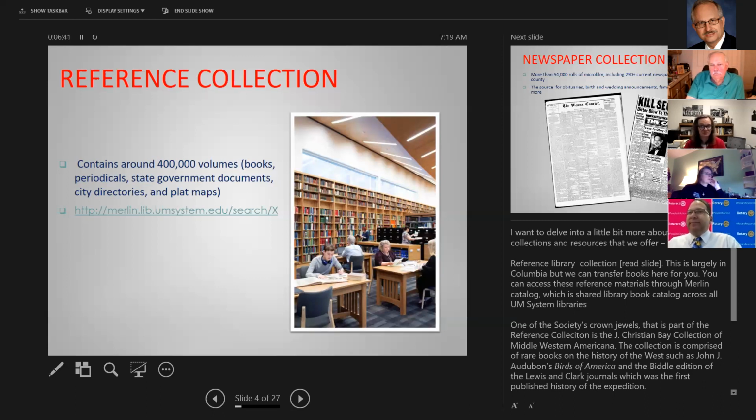Now, one of the lesser known collections is the Society's college periodicals collection, which features catalogs, bulletins, yearbooks, announcements, and other publications, mainly from academies, colleges, and universities in Missouri that no longer exist. These are useful for learning about the history of education in Missouri and for verifying whether or not an ancestor may have attended a certain academic institution.